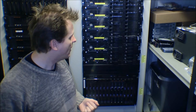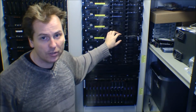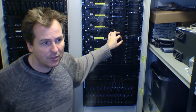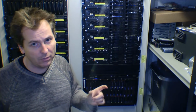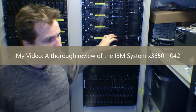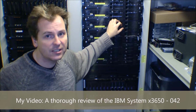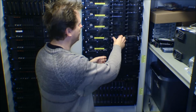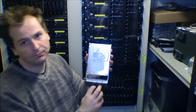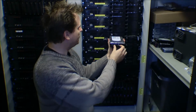And I'm here with my nice amount of this model of servers, and it comes with a RAID adapter inside of the server. If you've seen the video about this server, you've seen the RAID adapter. The ones I got have 6 slots for 3.5 inch hard drives, like these. Pretty normal hard disk type.